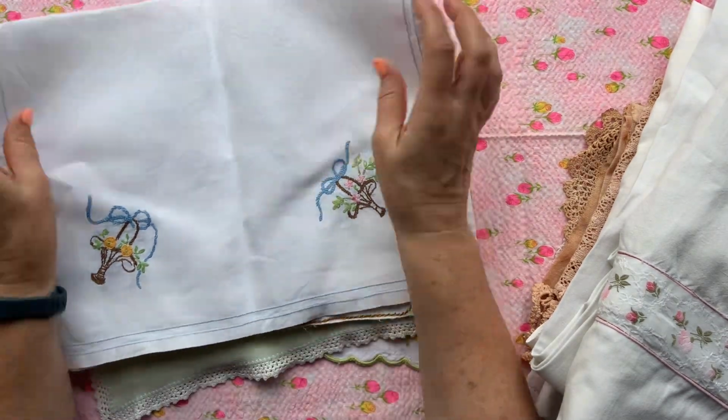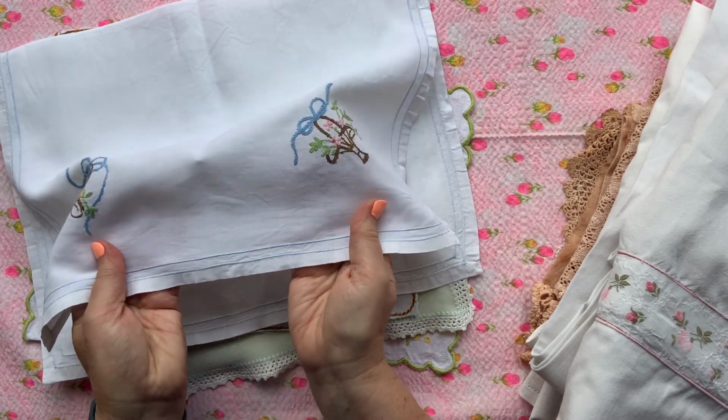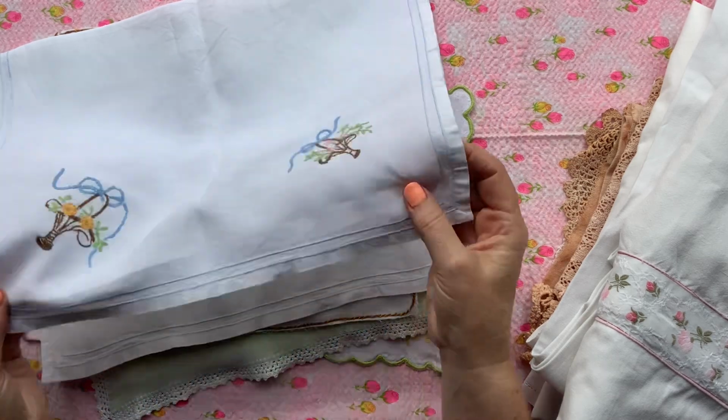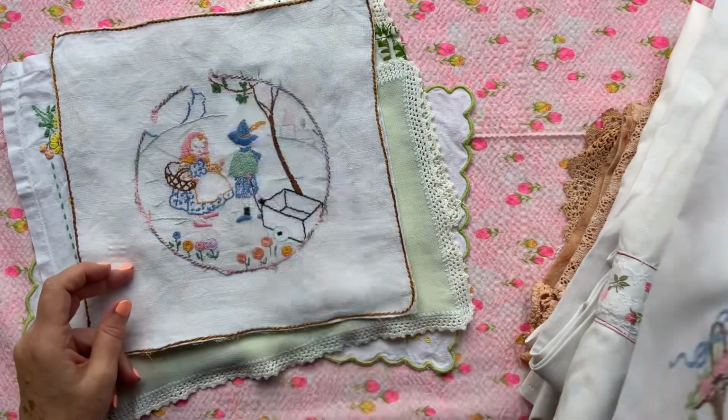But I also loved the border that goes around. Again, if you've been watching any of my videos, you know that I love borders. And I just think they're as important as all the rest of the trimmings and everything. So I love that one. That would definitely get used up.